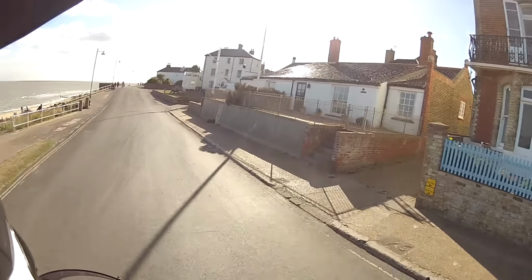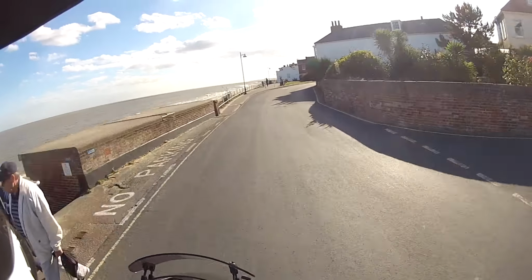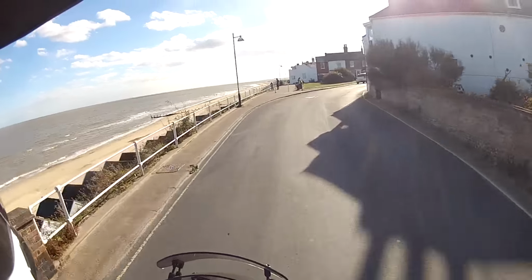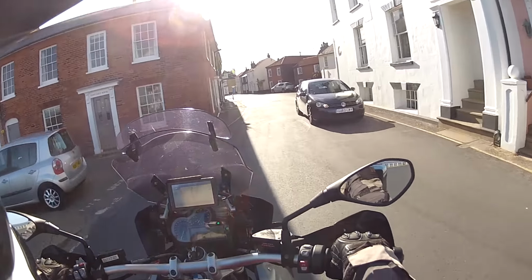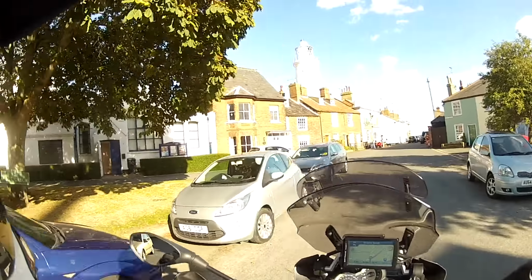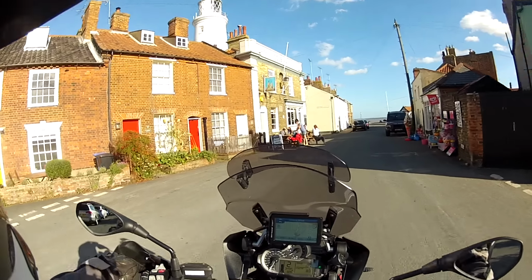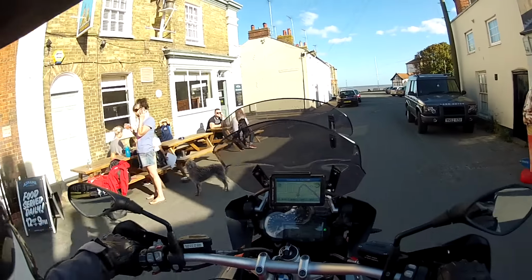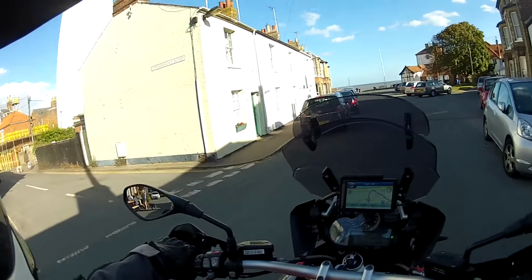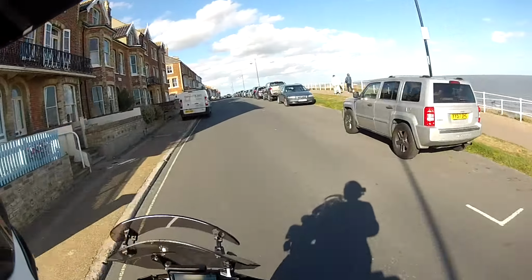Okay, I don't really know where I'm going. Some lovely places up here. There's the beach, beautiful. Okay, let's see if I can do a lap round by the lighthouse somehow. I might get stymied by one-way systems. There she blows. How good is that? A splendid looking pub in the sunshine. Marvellous. With any luck, might be able to get back down by the seafront. And there's a view of the pier.